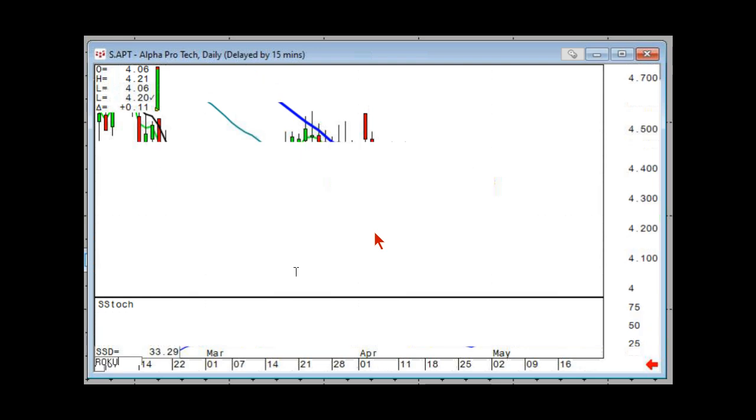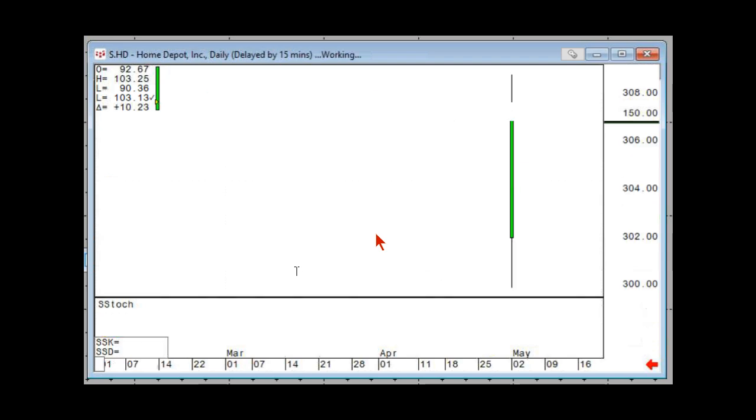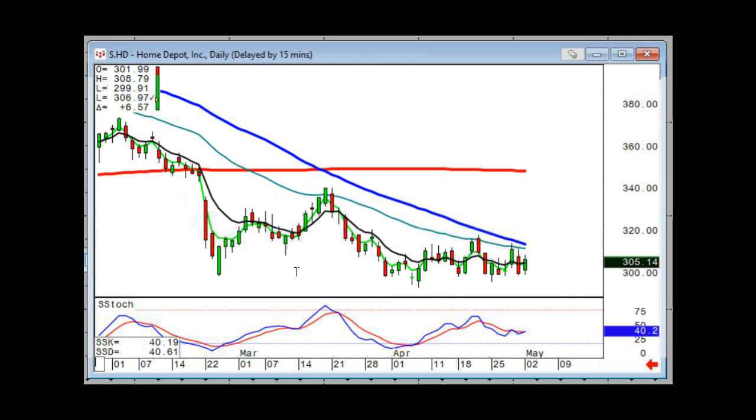Roku had a good day. Another one that's a bullish engulfing. You could be buying this one, heading for the 50. And Home Depot, that's a nothing chart. Would not be long or short. Not going anywhere.